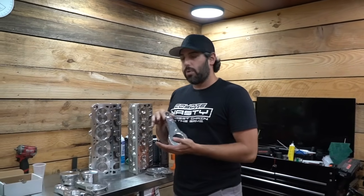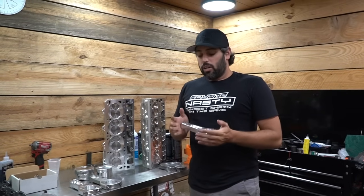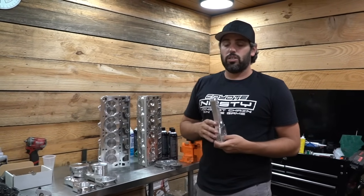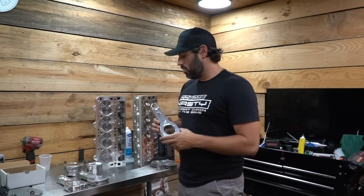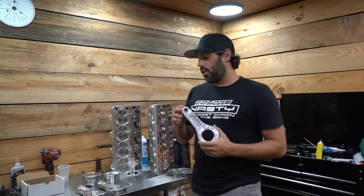But you're looking at a set of rods, buying these new. When I was buying them back in the day, when I was real heavy in the LS stuff, they were like $1,300 for a set of rods. Now they might be like $1,500 or $1,600 just because everything's going up in price. But it's a very, very good rod. Again, they've got a lifespan.